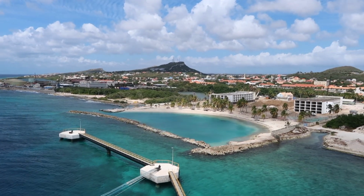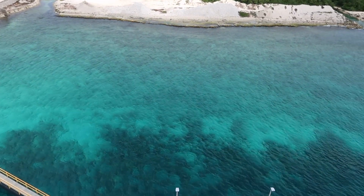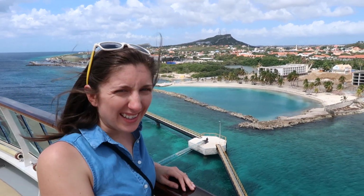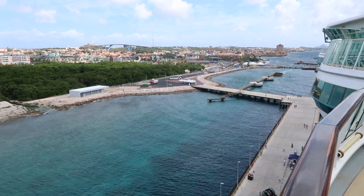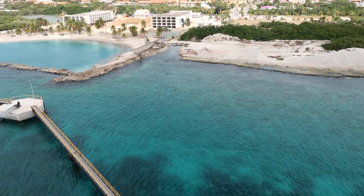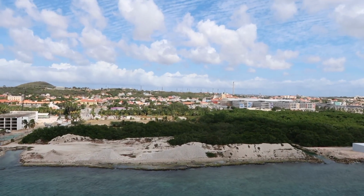Alright, sweeping views of Willemstad, Curacao. Nice looking water. Maybe not as nice as yesterday, but then again, what is? Yeah, it'd have to be pretty extreme water. It'd be like Kool-Aid water to be as pretty as yesterday. But this is still really nice. Windy day, so we don't really have a glass effect on the water. It's ripply and we got white caps out on the ocean, but yeah, here's Curacao.